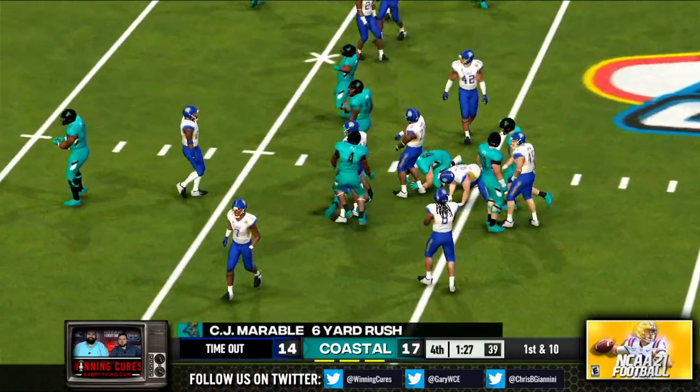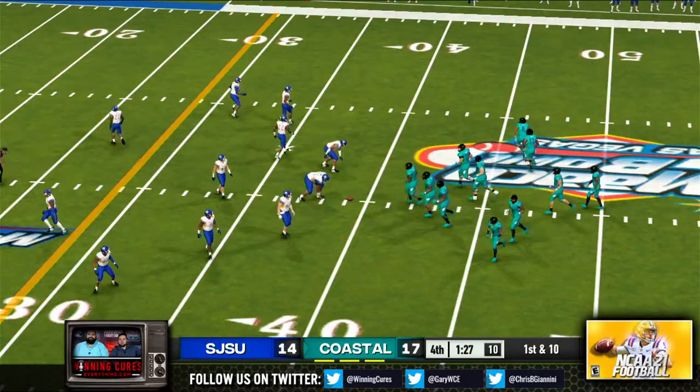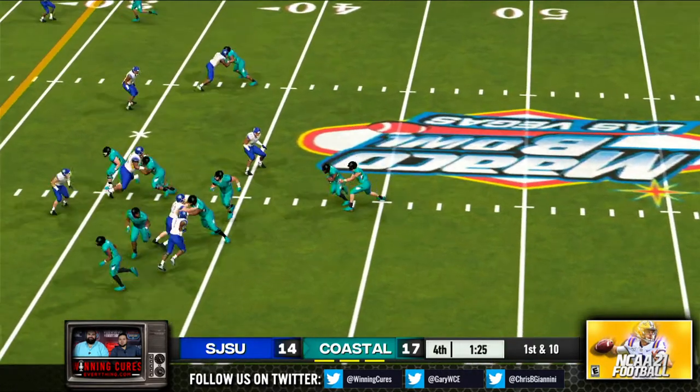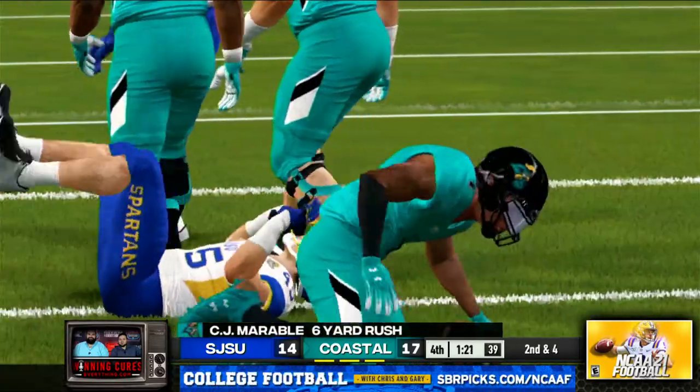Nice run there. You know, the defense knew that this offense was trying to work the clock. When you want to work the clock, you're going to run the football. It puts a lot of pressure on the offensive line to get low and drive that defensive line back. That's what they were able to do there to give the running back enough room to pick up that first down.